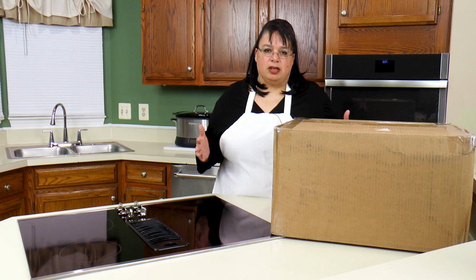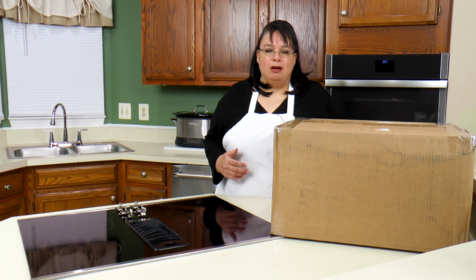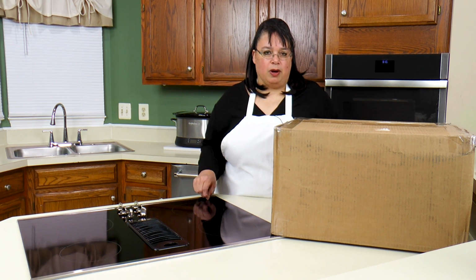So when I think of a cast iron skillet, the first thing that comes to mind is Lodge, right? Lodge has been around for a long time. They are a classic American company that makes their cast iron right here in the US.